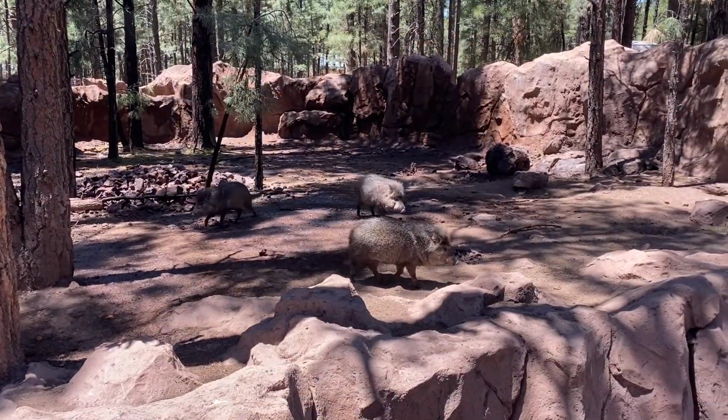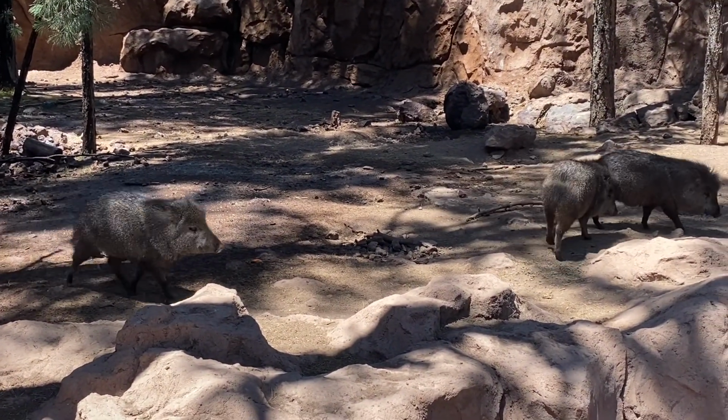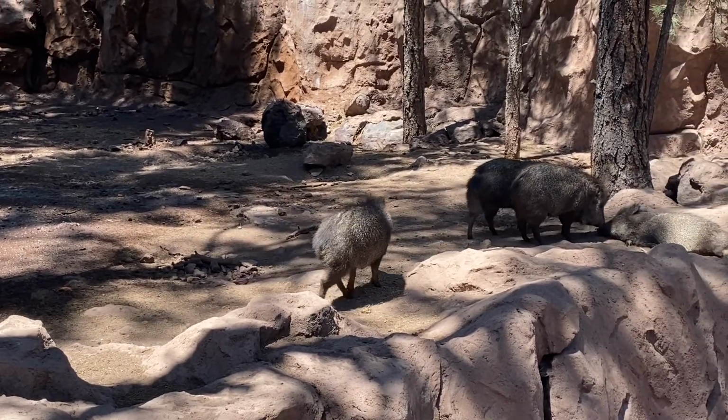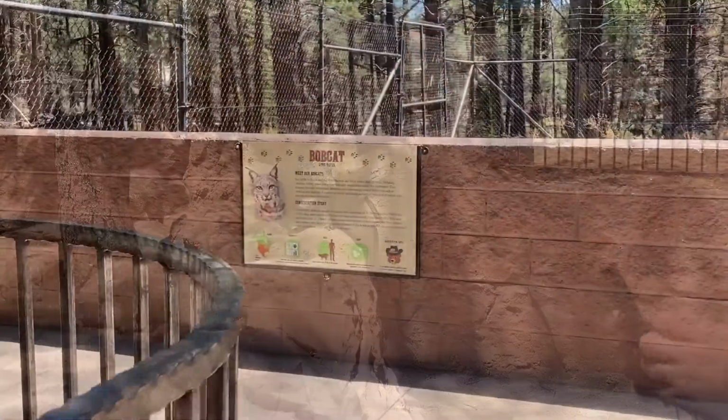And here's our friend Javelina. Javelina has a scent gland on the top of their rump that is covered by hair. They will rub their scent on rocks and tree stumps to mark their territory.